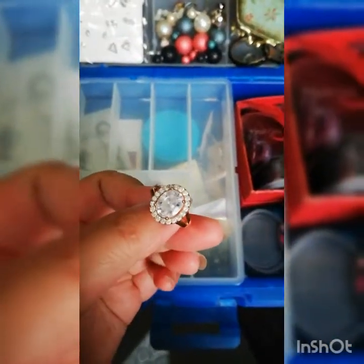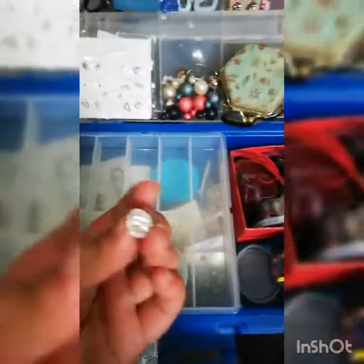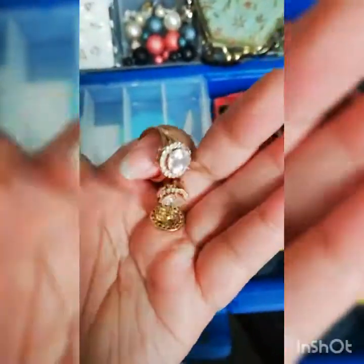This is a ring and a dangling earrings. I used it during our prom days during high school or college. It's here. Another earrings here. So they are the same as the ring. Where's the ring? Here, the ring and an earrings. A ring and an earrings. Empty box. Empty.